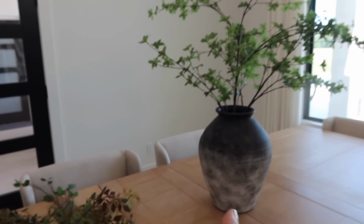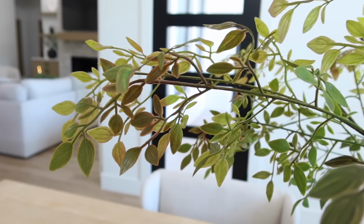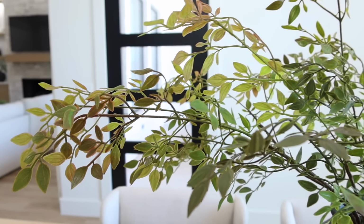I want to show you using the Amazon branches. Now I'll probably use 2 because this is such a large space. I'm going to start with 1, but I want you to see the before. That's super expensive. But now let's look at this that's for fall and more affordable. I could definitely fluff it up a little bit more over here, but I wanted to show you how pretty this is. And it's just those 2 pieces I got. I know it's kind of hard with the lighting, but I love up close that it looks like it's just slowly turning, just like the real trees are outside.